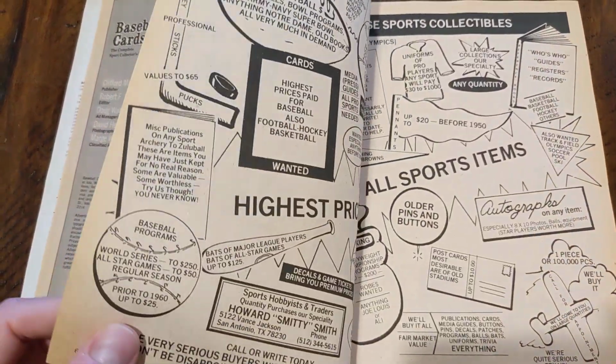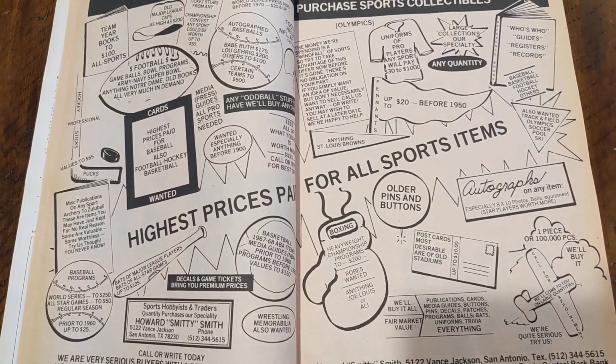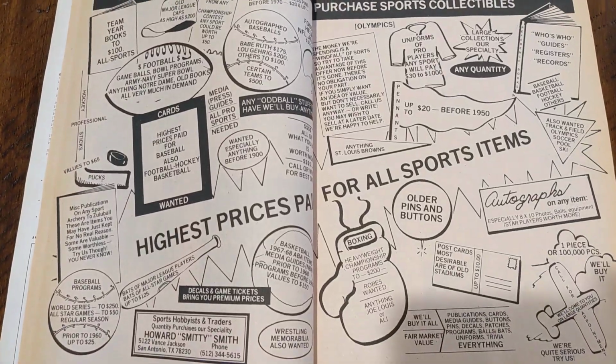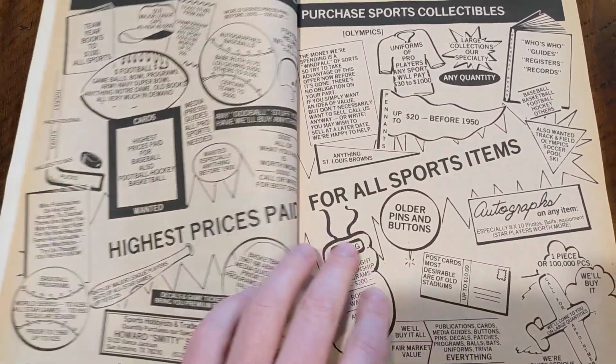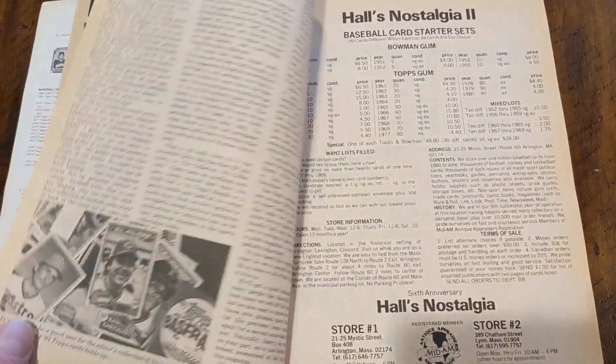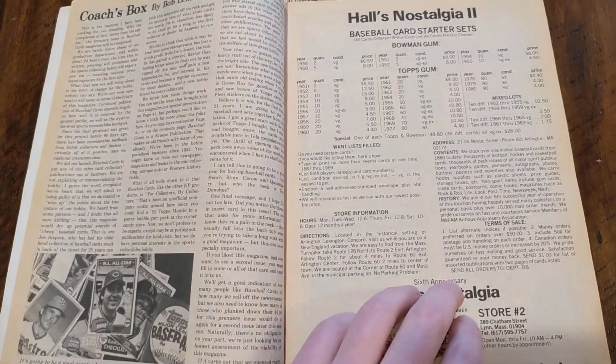I think as far as hobby magazines go, what's still out there? Is SCD still out there? I used to like that too, back when it was like a digest size. And then I think in the latter part of the 90s, it just became like nothing but auctions and things. And there's Beckett. Might be a couple of Beckett magazines. But these are fun to go through and look at.